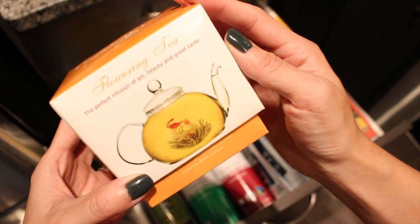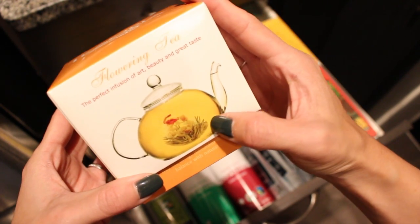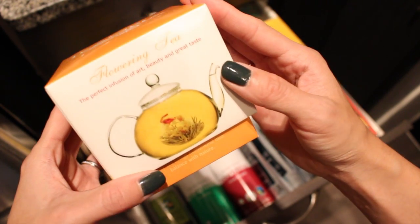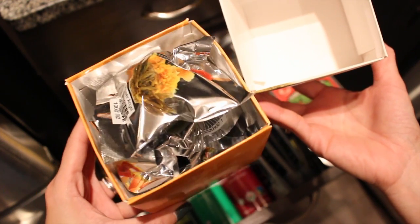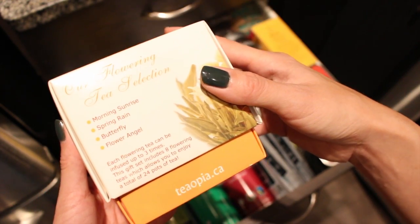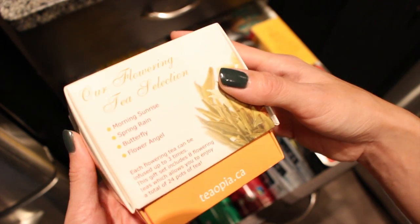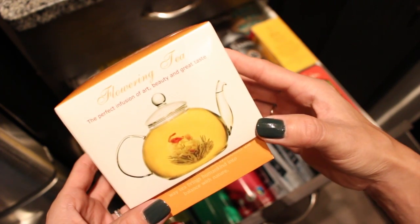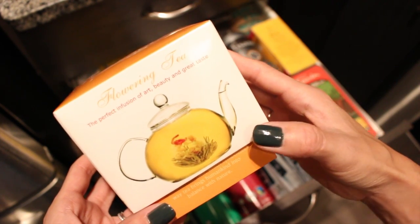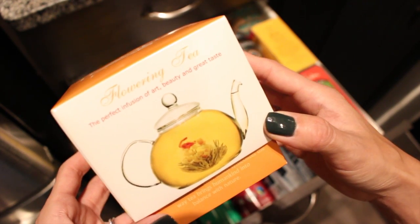Next up, I have some flowering tea from Ethiopia, and this is beautiful in the picture, but I've actually never brewed this. I am really excited to try because I love blooming teas. I think they're beautiful. So in this little box are 8 flowering teas, and it says you can use each one up to 3 times. So there are 4 different varieties. I really would like to try this, but I have to get a clear teapot first, or I guess I could brew it in a pitcher, although, yeah, I guess that would work.